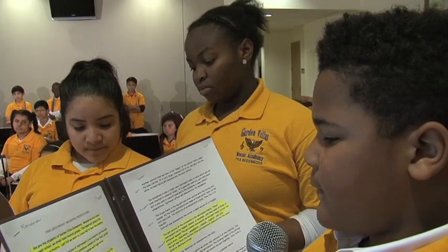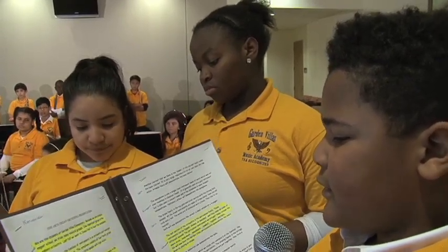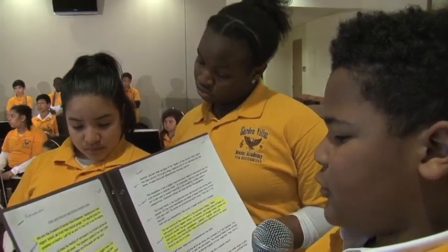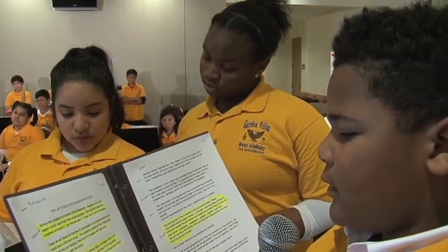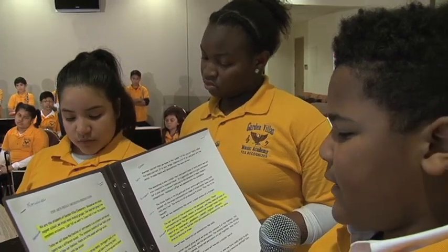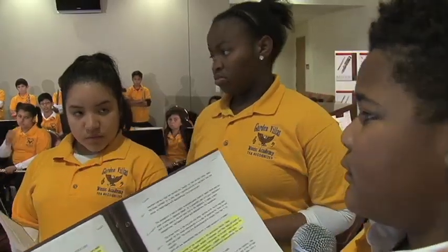The first of these families is the string family, the biggest family in the orchestra. There is the violin, viola, cello, and bass in the string family. Each of these instruments is made of wood, has 4 strings, and is played with a bow. We have 2 of the strings at Garden Villas this year, the violin and the cello. Ashley will play the violin solo.